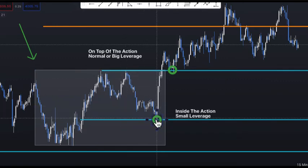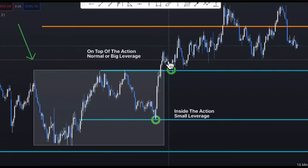Not sure this is going long into strength. So this is a small leverage trade for me. And if it gets a great reaction like this, awesome. We do really, really well. But I like to go long with strength and price action. And that is by going long on top of the action. The exact opposite of this is true with a short.